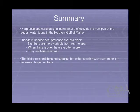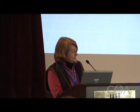It's interesting about the historic record, because you might think maybe they used to always be down here and they're just coming back, that their numbers have increased. We know from DFO, doing for example some of the harp seal surveys, that they're really quite abundant at Newfoundland. From work that McAlpine did, and I have these references at the end, the historic record does not suggest that either species was ever present in the area in large numbers. He does cite, I love this, a piece by Dennis written in 1672, in which he describes an active fishery for gray seals and walrus in the northern Gulf of Maine. There is no mention of harps and hoods, just walrus. I'm waiting for walrus to come back here, and gray seals. They'll love that down in rehab.